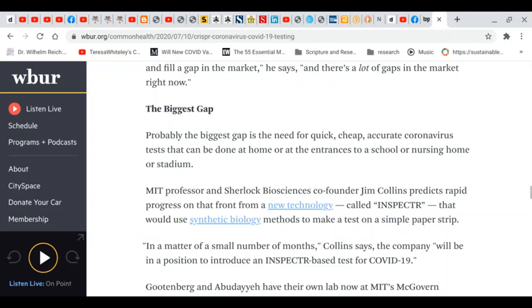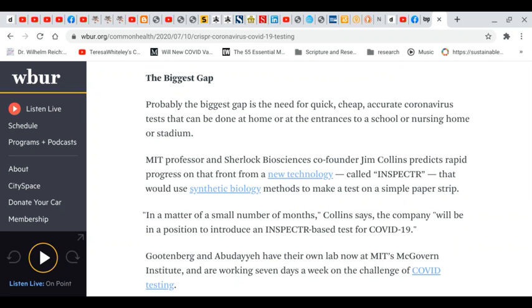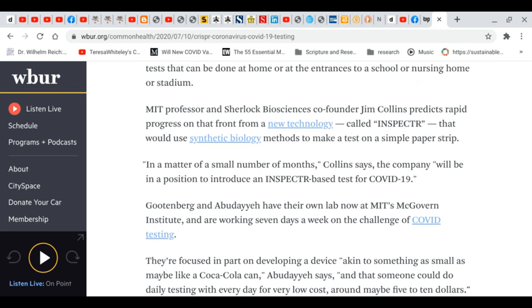The biggest gap, probably, is the need for quick, cheap, accurate coronavirus tests that can be done at home or at the entrances to a school or a nursing home or a stadium. MIT professor and Sherlock Biosciences co-founder Jim Collins predicts rapid progress on that front from a new technology called Inspector that would use synthetic biology methods to make a test on a simple paper strip. In a small number of months, Collins says, the company will be in a position to introduce an Inspector-based test for COVID-19.